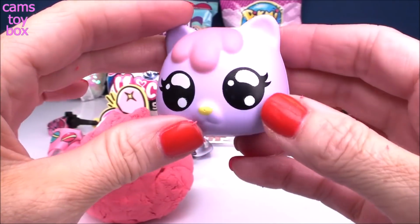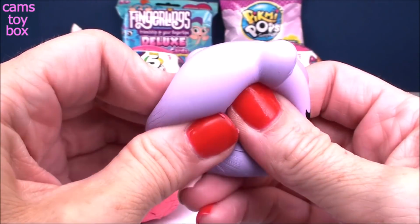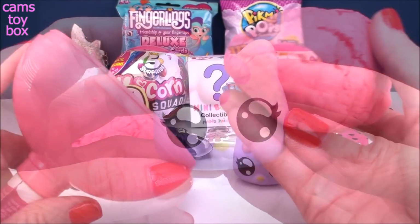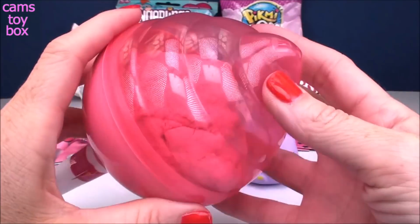And what they are is they're little squishies, guys. How pretty is that, right? Give it a little squish. How nice are these? I think they're huge, and I think they're just absolutely adorable. And what's awesome is when you're done playing with your slime, you can put it right back into the container for safe storage.